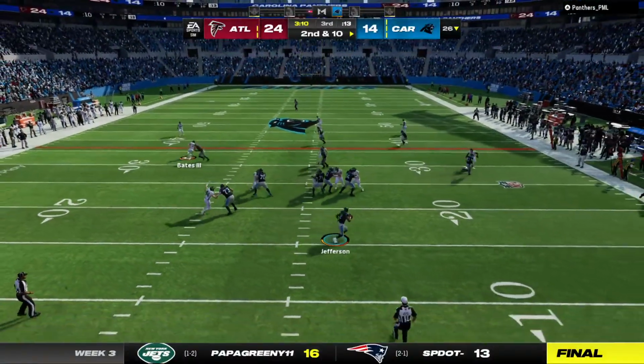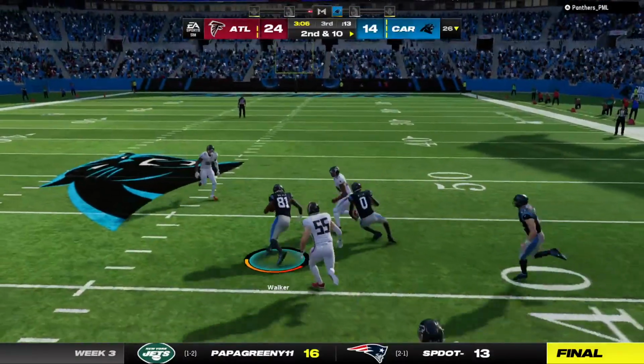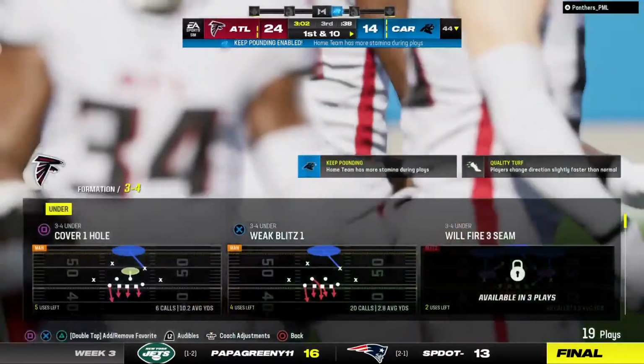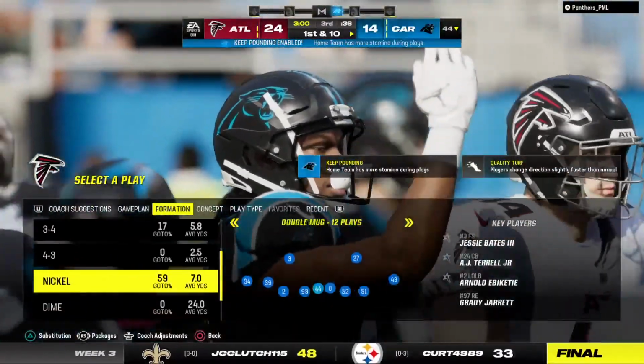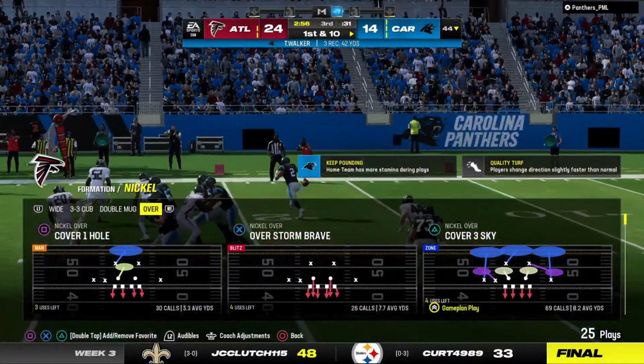Back to throw. Eluding the pressure right. Wide open receiver complete. And they'll get it up just short of the 45 at the 44. Give him 18. It's a Carolina 1st down. And that's a nice throw right there.